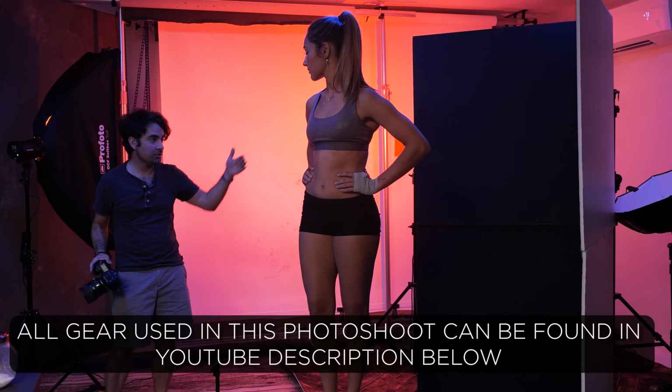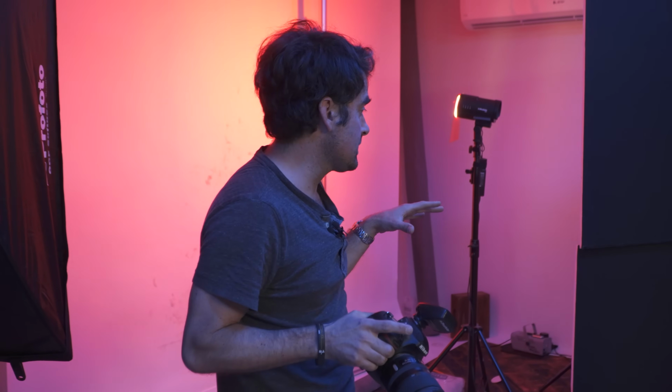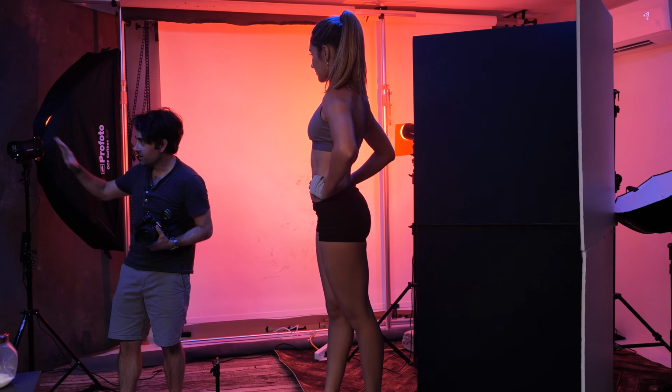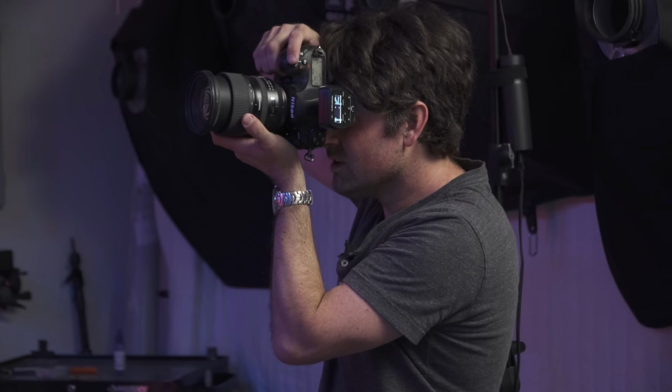Now, in an ideal world, you'd have two V-flats on both sides, and that would help control most of the light from the background spilling on our subject. I just have one. Right on this side, I do have one of these dark backdrops, which is kind of acting as the same thing. But let me go ahead and take a test shot and show you guys what this looks like.